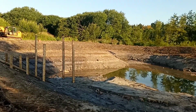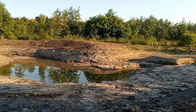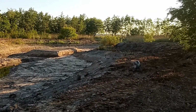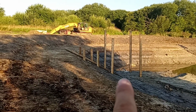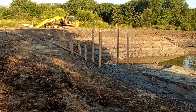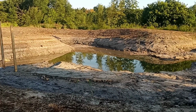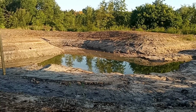So we're all dug, pretty much all shaped up. Just a bit more grading to do today, so it's ready for rotovating and grass seeding. We put these posts in, or poles, yesterday. He's going to build a jetty on there, which will be cool. There is a good bit of water in the bottom now. It's holding what's coming down anyway, which is a good sign.